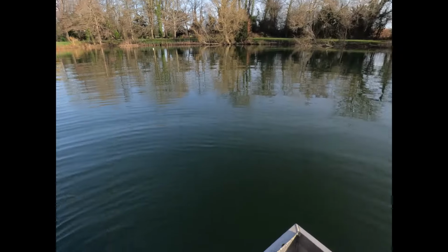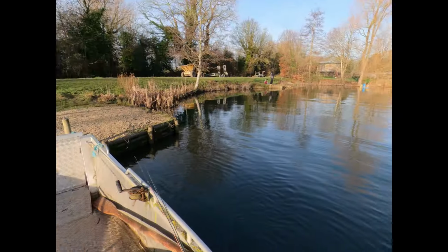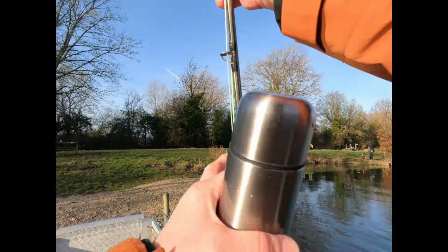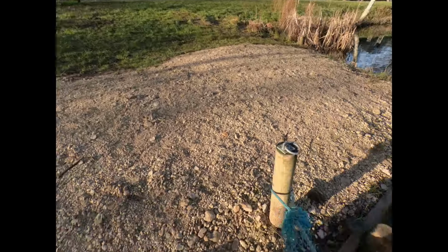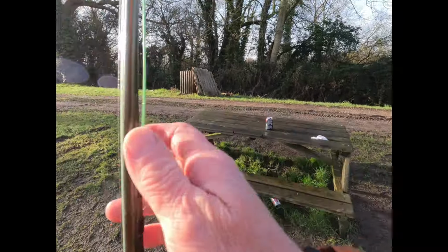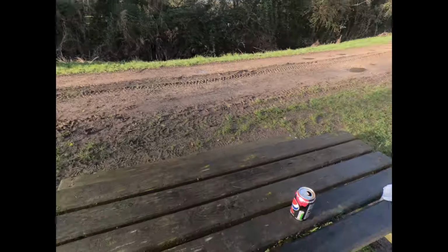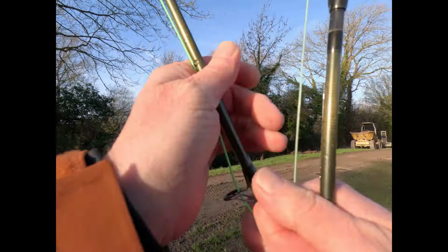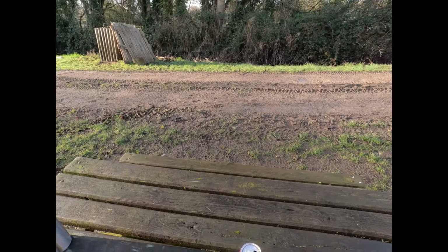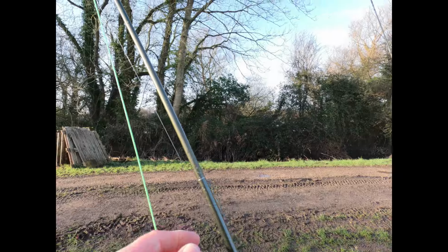Right, guys, well, we fished for an hour or so in front of the house. Not a bite. There was the odd fish moving. We tried little flies, big flies, snake flies, indicators. Tried the lot. And we never had a bite. So I'm going to have to change the fly for a heavier stalking bug now and go from there.